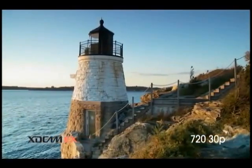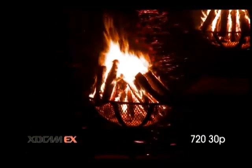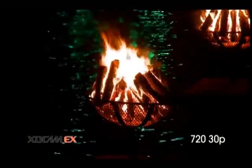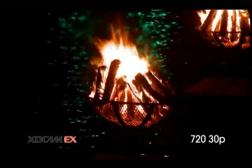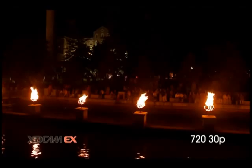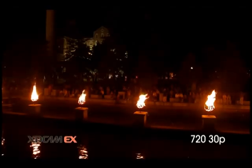And I shot everything from scenic coastline lighthouses and stuff in Newport, Rhode Island, to nighttime events, an event called Water Fire in downtown Providence, which I was just amazed at how well the camera did with mixing the bright white hot flames with still being able to see detail in the dark shadow areas where people are sitting watching the event. It's kind of an art event.